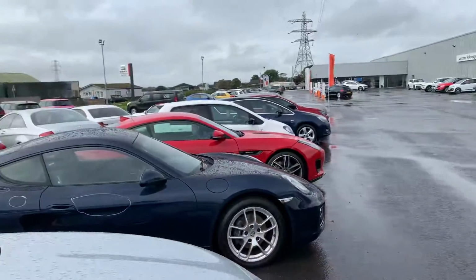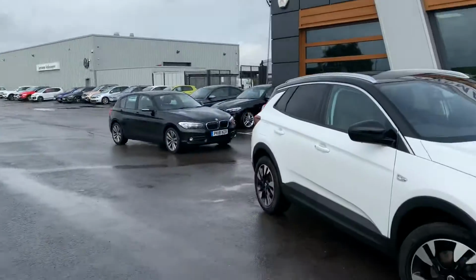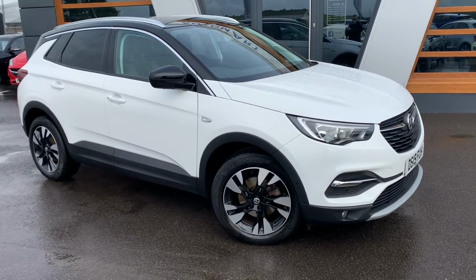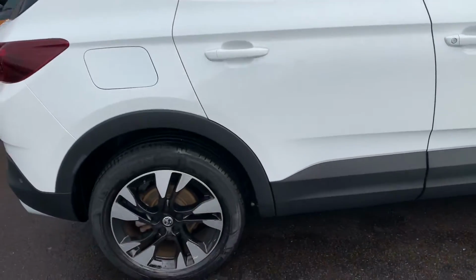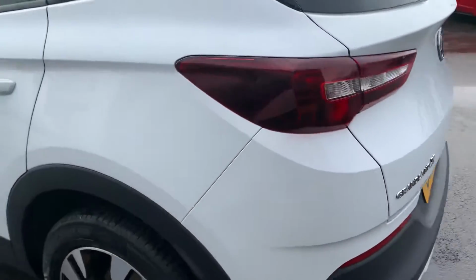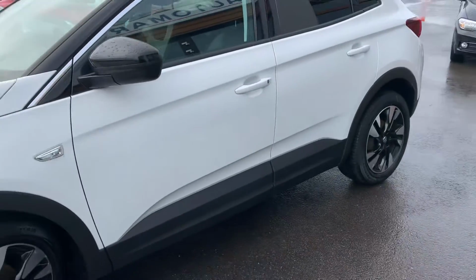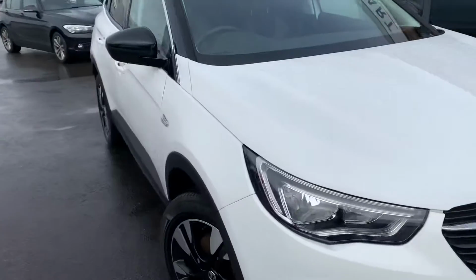This is us at our site. I'm with our partners, Lancaster Volkswagen. And we have today a Vauxhall Grandland X, 2019 model, 1.2 petrol, manual transmission. Black tint on the windows. Really nice looking car. Good condition. I'll show you the inside.